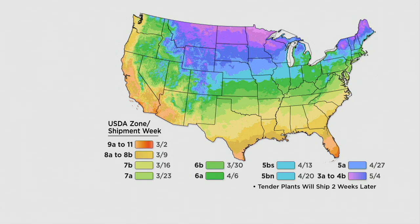Real quick, what is a tender plant? We were wondering what that was earlier. Oh, that's a great example. Good point. For annuals like the SunPatiens, tender plants, that's the little asterisk down there at the bottom, are going to ship 2 weeks later. Because even if we shipped it to you at the end of March up here, it's still a little cold in Philadelphia. Chilly sometimes. So 2 weeks later gets it into April when our days are a little bit warmer.